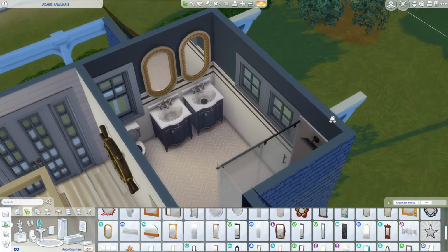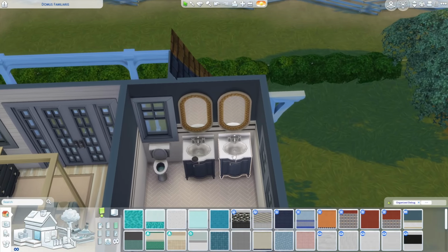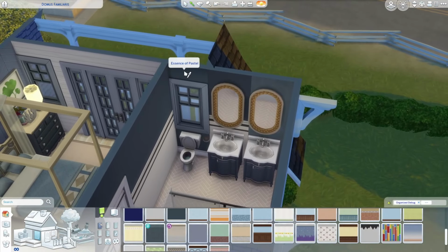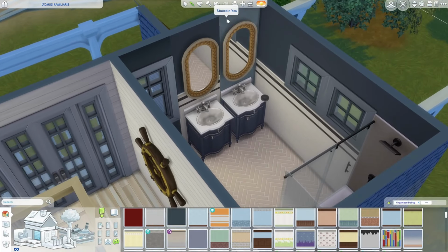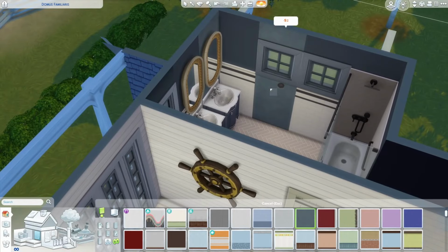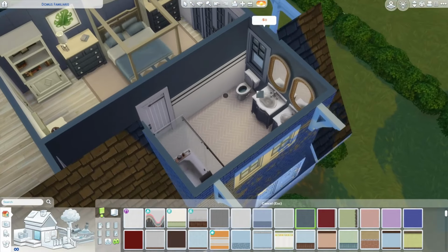Now this wall is looking a little busy. I wonder if I can find a paint that matches. What do you think? Place your bets now. Okay, I found two good options. There's this one, Essence of Pastel, which has the baseboard. It's not an exact match, but it is pretty close. And there's also this one, Stucco on You, which is from the base game. Not quite a right match, but some of the darkest parts are really, really close, and I really like the texture, so I think I'll use that one on this wall.